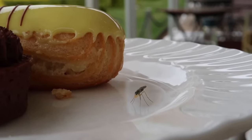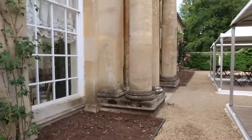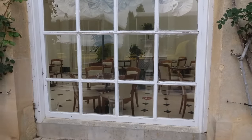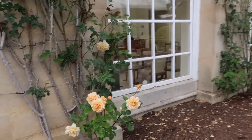Come here for the quality content. Just look how beautiful this area is. All of these roses all the way down here. This is like the perfect little wedding venue. It really is. And then in here is another area that you can have afternoon tea, obviously if it's cold outside and you want to come here in the winter.